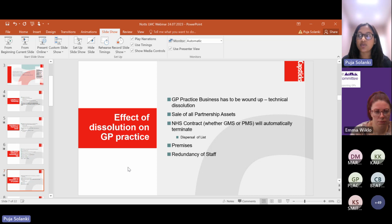Now, one of the core founding principles of a partnership is that partners are jointly and severally liable to each other. What I mean by that is that losses of the partnership are shared between the partners by putting their hands in their pockets. So any redundancy payments that may be due to staff, depending of course on how it's calculated according to how long they've been at the practice, would come out of the partners' pockets, as would all of the other costs of dissolution.